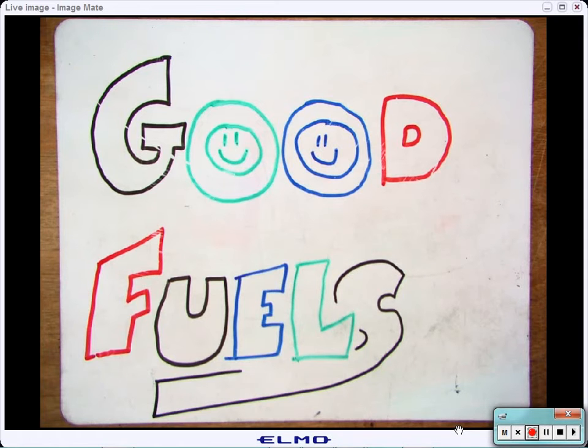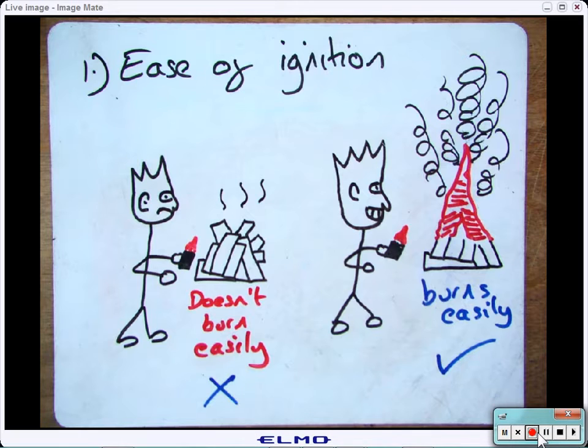This video is going to have a look at what makes a good fuel. There are 4 key things that make a good fuel. The first one of those is ease of ignition. Nice and simply, you want a fuel that is going to light easily.